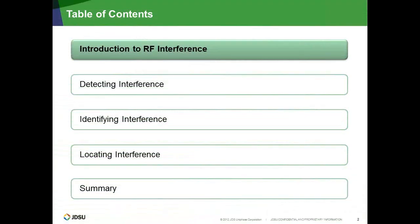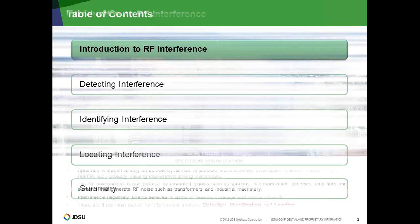So first, I'm going to go through the basics, just a quick overview of RF interference. And then I'll be covering the three main aspects of interference analysis, which are the detection, the identification, and the location of interference. So let me start with an overview of RF interference.